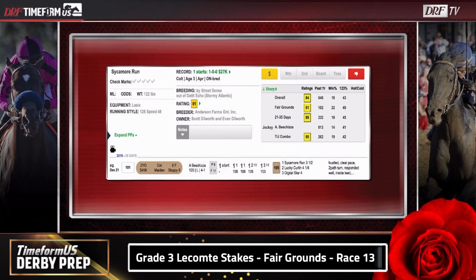The 105 TimeformUS speed figure that he earned, though, is the highest last-out TimeformUS speed figure in this field. The problem is he did it going 6 furlongs. Now he's got to stretch out to 1 1/16 miles. Furthermore, if you watch that race, he was on his wrong lead for the entire stretch run, never switched over to his right lead throughout that straightaway. So I never like to see that with an inexperienced horse who's stepping up to get a real class test in his second start. He's got to improve, but I think he's a horse with ability, who's one that you have to respect just based on how well he ran first time out.